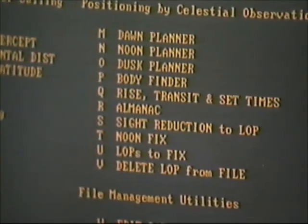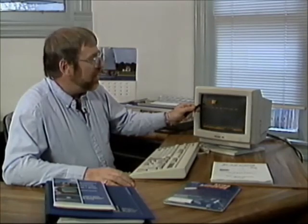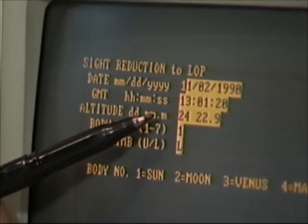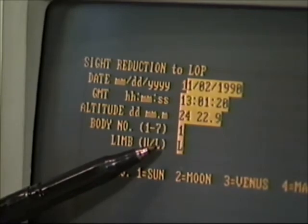Now that we've entered the initializing data, it's time to solve a sight. We enter the date and time of our sight. We enter the sextant reading, in our case 24 degrees, 22.9 minutes. We were shooting the sun, so we use the number 1 and the lower limb of the sun. To solve the sight, we press F2. It's done. Remember that this used to take us 40 additions and subtractions to get to the same point.